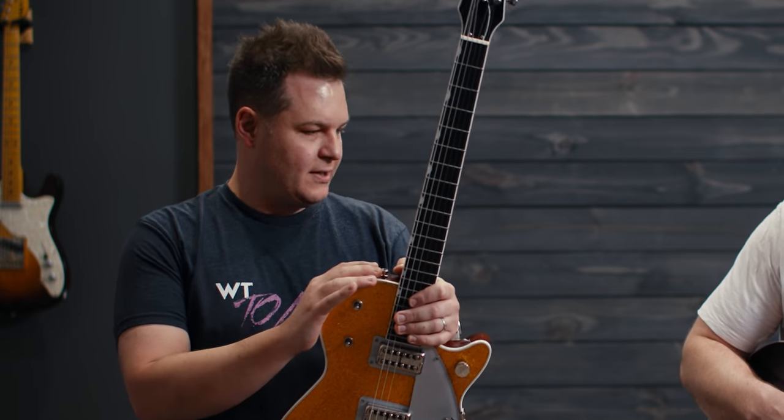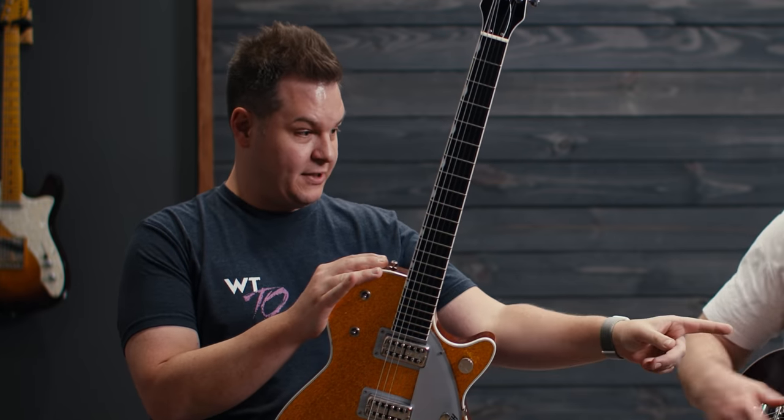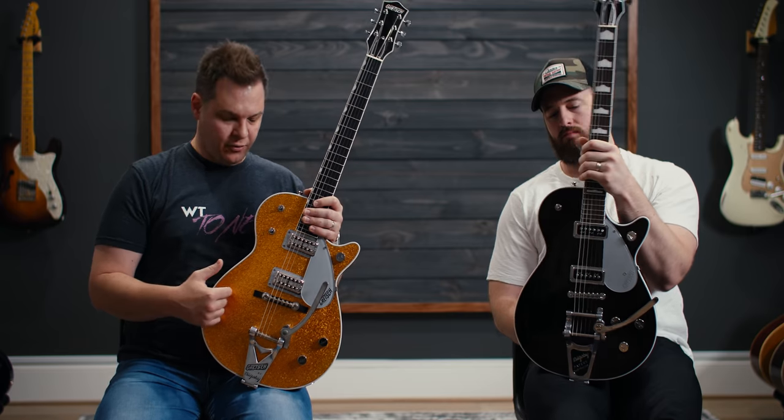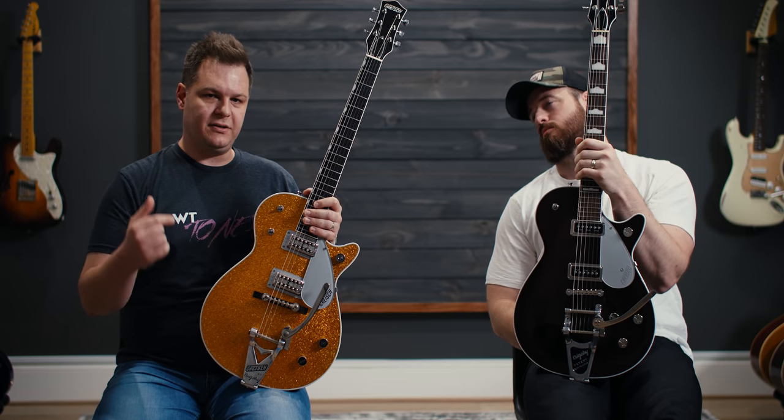So let's quickly talk about Player's Edition versus non-Player's Edition. To do that, we have a Player's Edition Jet versus an older one, like I said, this is an 05 non-Player's Edition Jet.